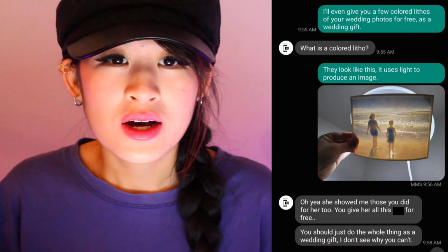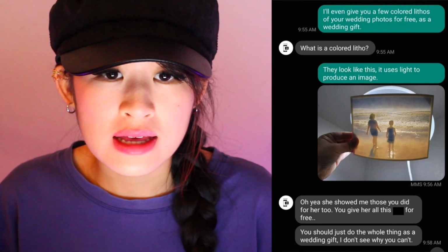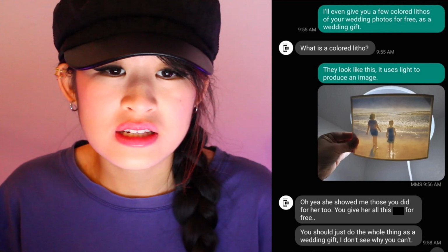How do you say that? What is a colored litho? They look like this. It uses light to produce an image. Oh, that's pretty. Yeah, she showed me those. You did it for her too. You gave her all this stuff for free.